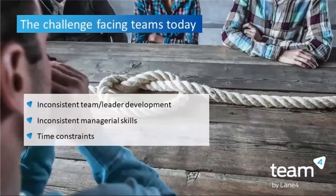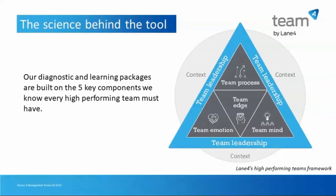So what we decided to do about it was to take our high-performing teams model, which we developed 20-odd years ago and relaunched last year. So some of you might have joined our webinars last year, which were focusing on high-performing teams. So Team 4 takes the science and the research behind our high-performing teams model, which we have used for many years with really good results with our clients in a face-to-face environment.